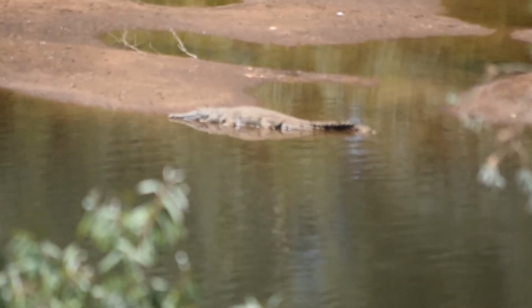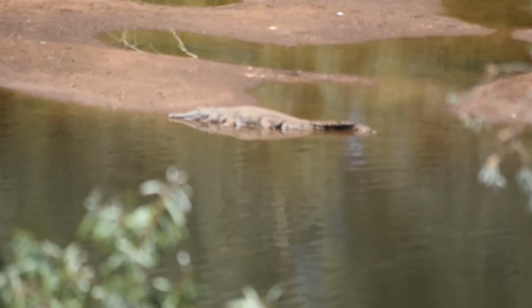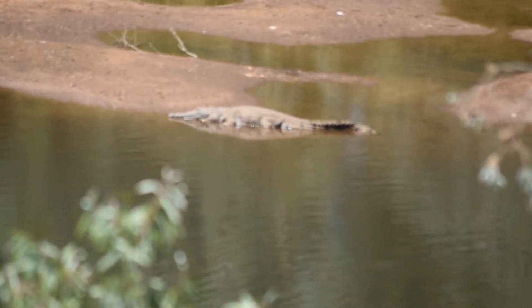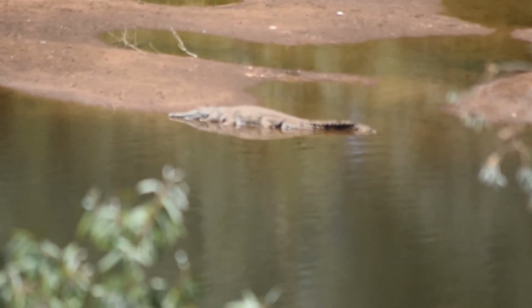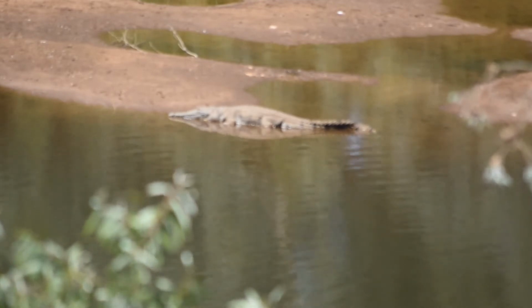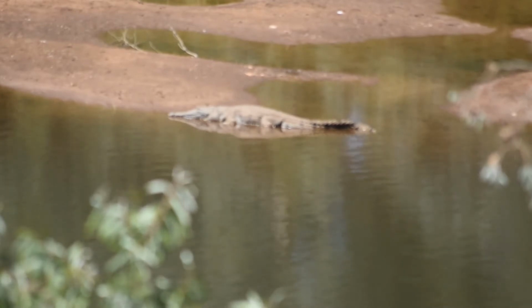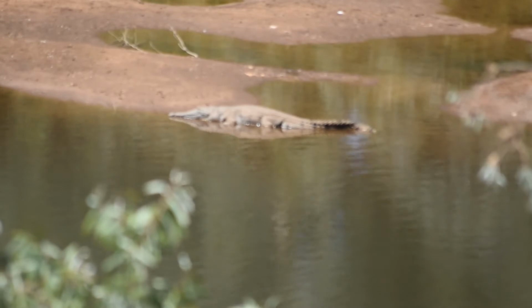And here he is. This is the freshwater crocodile I was talking about yesterday. This time he's out of the water and up on the bank sunning himself. You can tell he's a freshwater crocodile or a Johnston River crocodile by the length of his snout. They have a nice bulbous end on the end of that snout. Quite a small one, this one. Don't suppose he's more than 2.5 to 3 metres at the most. And as long as you leave him well alone, they will leave you well alone.